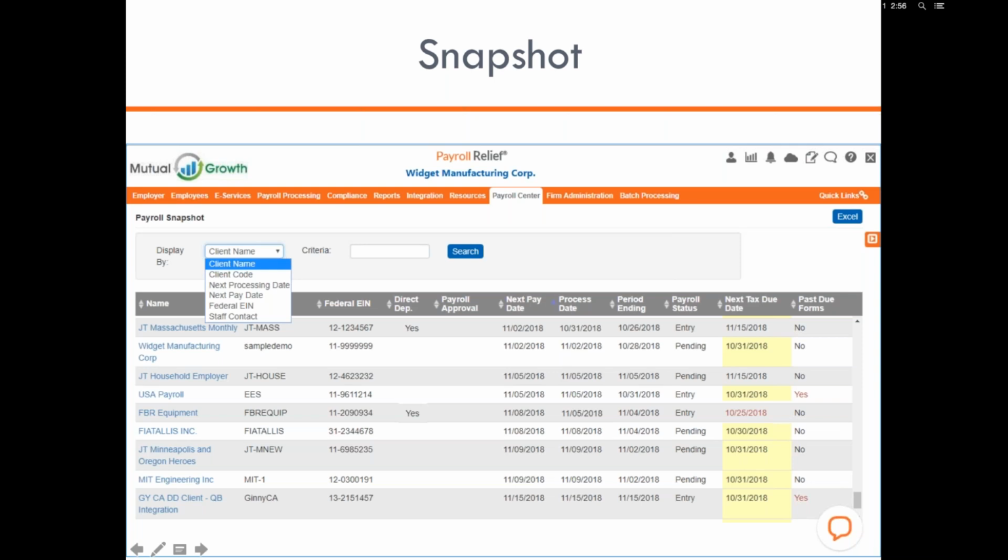Also, the next tax due date is a big one that we just review every day. Payroll Relief is handling a lot of the tax compliance in the back end without us needing to be involved in the payments and stuff like that. But that requires us to set it up correctly with the account numbers and enable e-services and do a couple tasks to set it up and get it going. So that is really helpful.